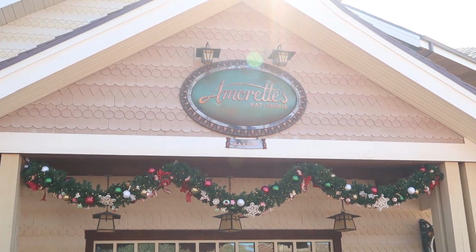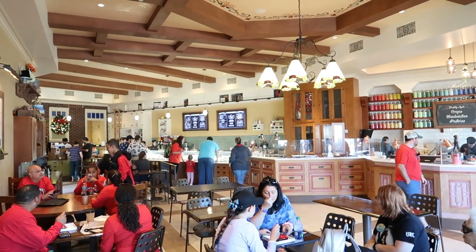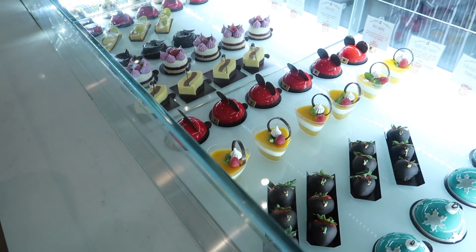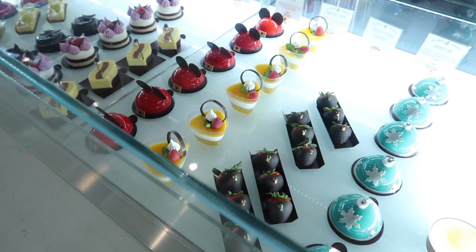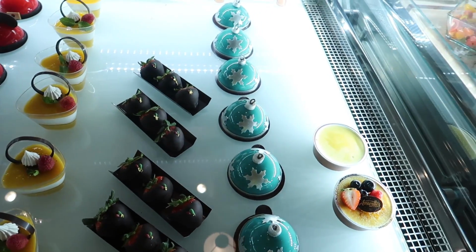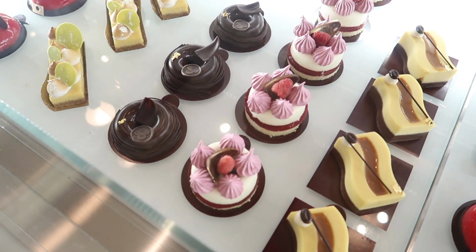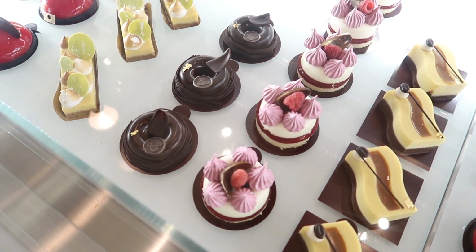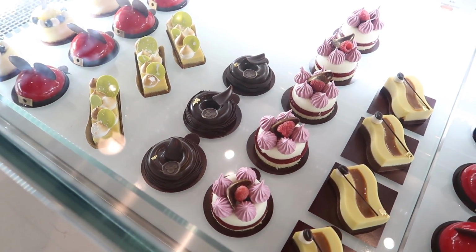So now, with lunch out of the way, let's go do dessert. Where, Nikki? Amorette's. Is that how you pronounce it? That's it. The desserts are really good and very pretty. Hey, Nikki, what are we pondering here? I don't know. All of it? It all looks delicious. What is that? It's the Dancing with Pavlova light meringue crisp. Is that what that is? Yep. I pronounced it right.